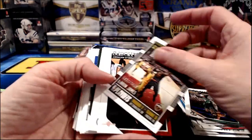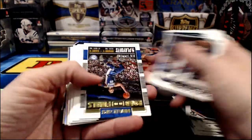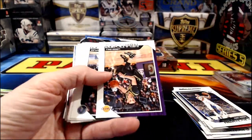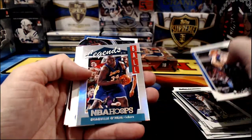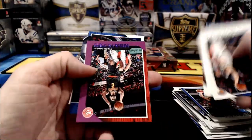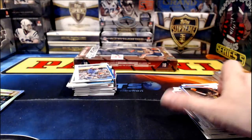That would be nice. To 2018, LeBron James. Whoops. To 2018, Ben Simmons. Shaquille O'Neal, Shaq, baby. Hollow foil for the Lakers. Then we have Tyler Dorsey for the Hawks with a purple border.